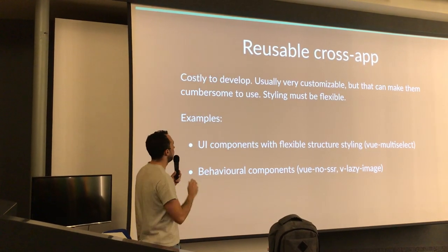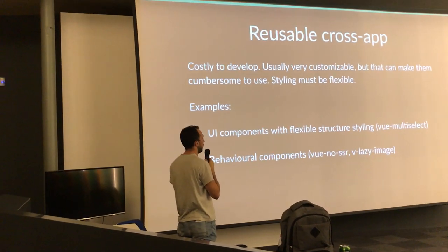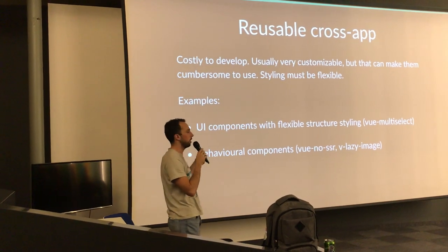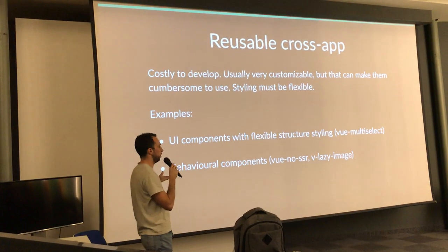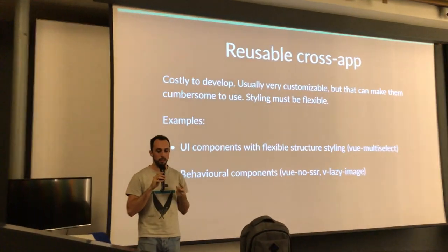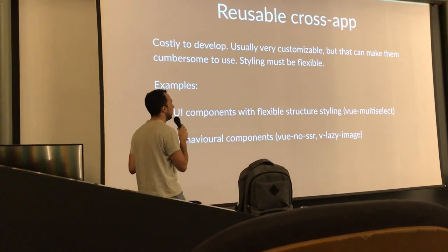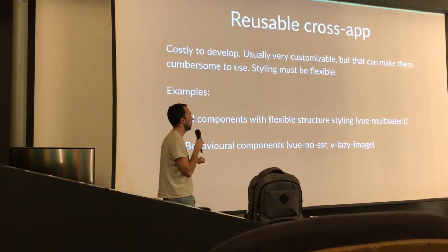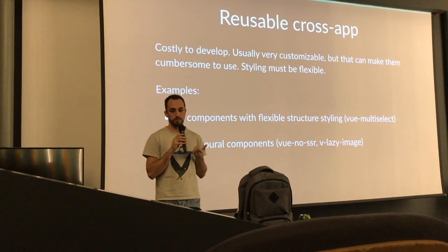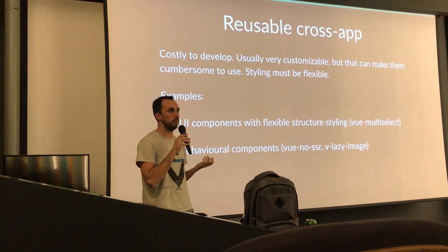So some examples of a cross-app reusable component could be, for example, Vue multi-select, which is the one we are going to use today as an example, okay? Because it's a component that is really flexible. In order to be cross-app reusable, a component has to be very, very flexible. Even the styling should be flexible, to customize the behavior, the way it works. And these are costly to develop in order to be that reusable.